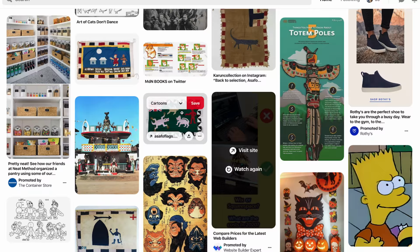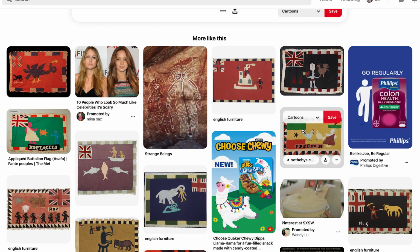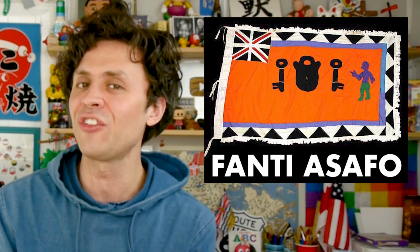Luckily, Pinterest makes it very easy to find information about mysterious images, since it has some sort of magic algorithm that automatically finds similar images to anything you click on. In fact, in retrospect, the next time I come across a mysterious flag, I should probably just upload it to Pinterest and save myself a lot of time. But anyway, Pinterest informs me that these things are known as Fanti Asafo flags.